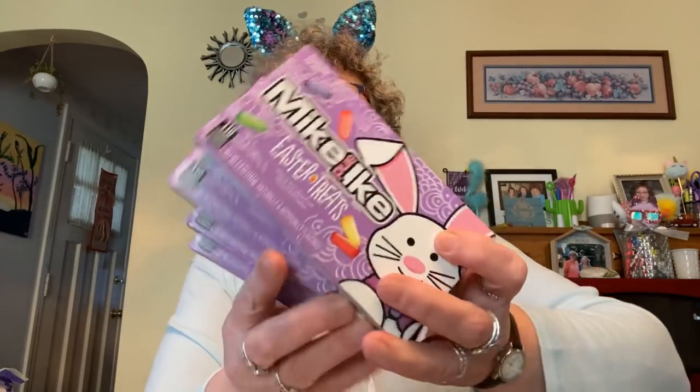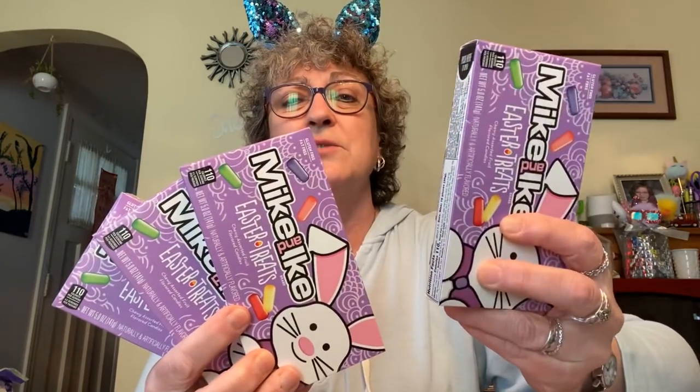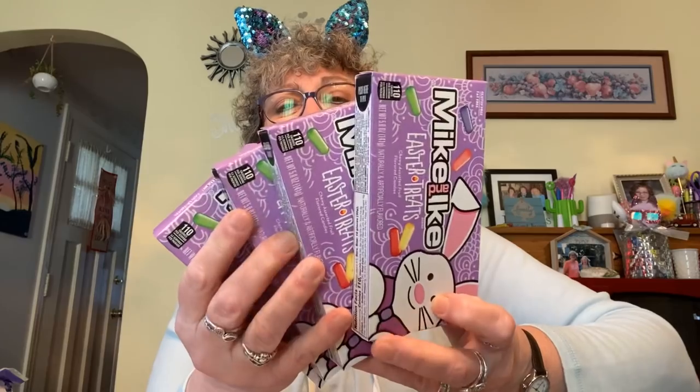I picked up Mike and Ike Easter treats. Got these for the big kids. I got one for Andrew, one for Sarah, one for Jordan, one for Madeline. I don't think Caroline is into chewy stuff like Mike and Ikes, but I know the other kids are. So picked up these for them.